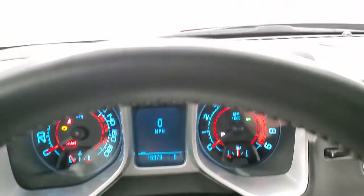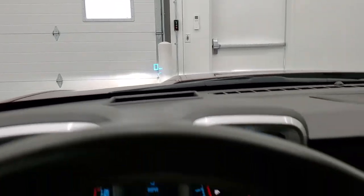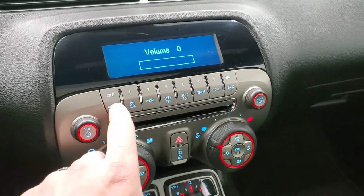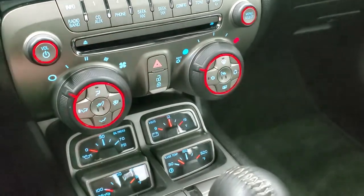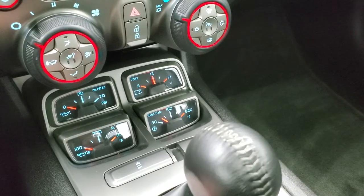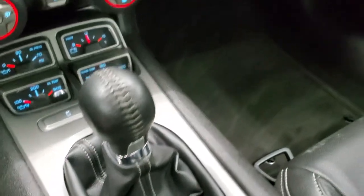And this one does have the heads up display right there in the windshield. You get a digital speedometer. Has the AM, FM, and Sirius XM radio capabilities on the radio, CD player. Heated seats are right there, and your climate controls. Down here is an oil temp, oil pressure, volts and trans temp gauge, stability control, and the 6-speed manual transmission.